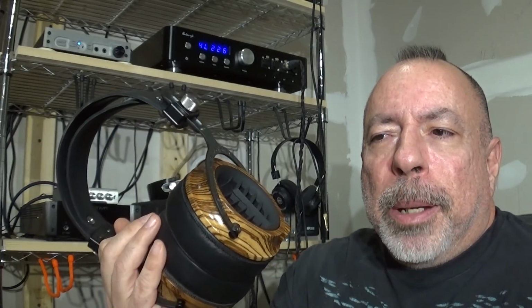They just do such a better job of reproducing the real instruments, where I think electronic music can basically make almost any headphone sound good. Where acoustical music, it takes a far better headphone to really reproduce acoustical music in a real sounding way.